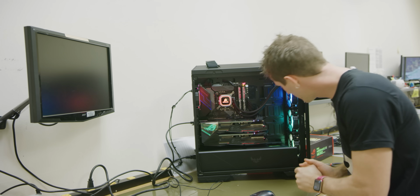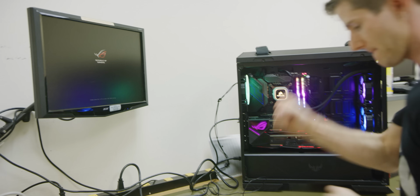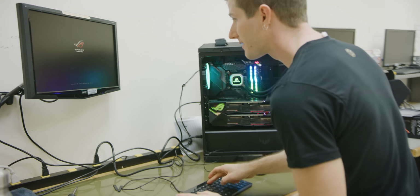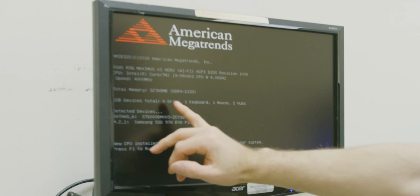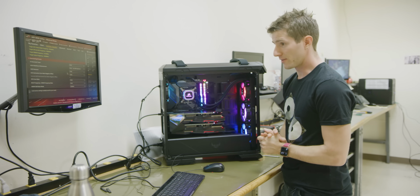I hear water moving. I see RGB. I want to see a post though. Yeah, okay, where's my delete? Okay, there it is. Everything showing up as expected. Now all we need to do is get Windows installed.